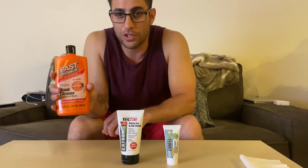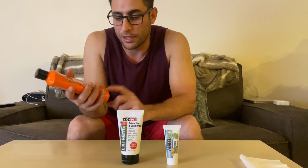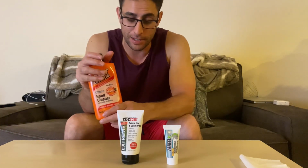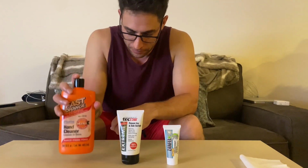And this is Fast Orange. This bottle is 15 ounces and it cost me about $6. So I did the math for you guys, so you don't have to. It's about 40 cents an ounce, so very cost effective.